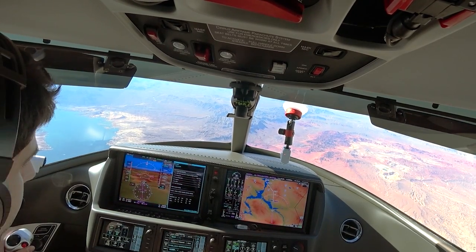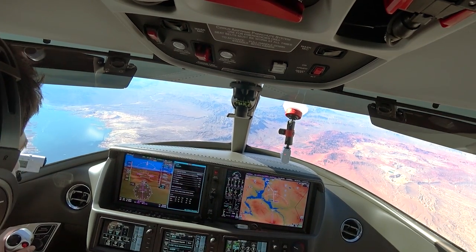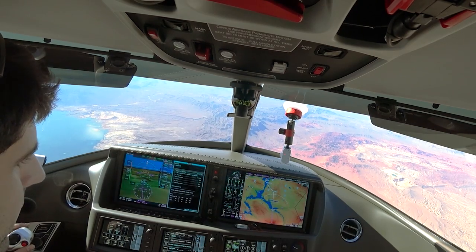So changing the runway there, it reset the VNAV. So let's just stay ahead of the airplane. We know we've got to be at WIND at 12 and 250, so we're just going to manually do it here.